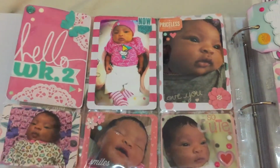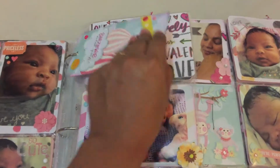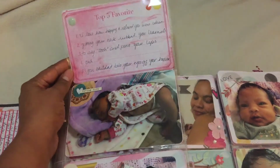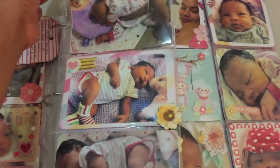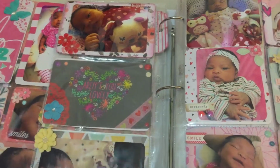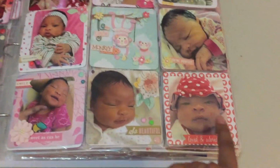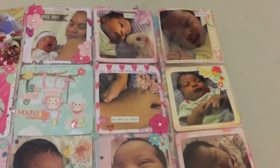Here's week 2. A little pretty smile. And here's a tag that I made. It just says, I think you are amazing, and a few reasons why. And you flip this up, and this is just my top 5 memories of the week. And I love how she keeps sitting with her legs crossed like that. Here's the back. I just colored in the white of the card here. Her and her father. I thought this hat was so cute when I first bought it for her, but she actually hated it. Flip that up, just a few more pictures.